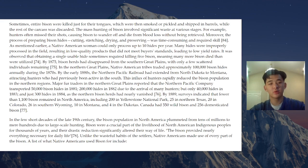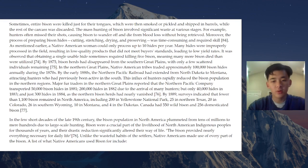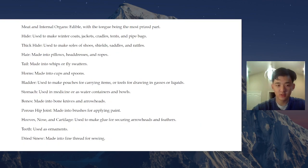Sometimes entire bison were killed just for the tongues, which were then smoked or pickled and shipped in barrels, while the rest of the carcass was discarded. These were very different from the Native Americans' ways of hunting bison, which involved using the entire bison and all of its parts, ensuring that nothing goes to waste.